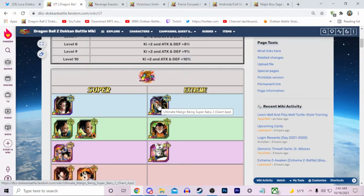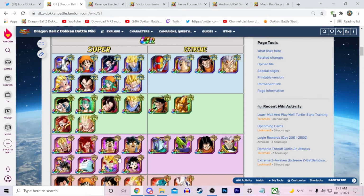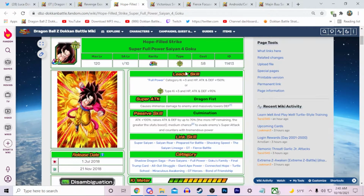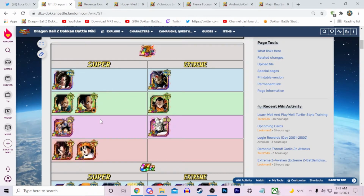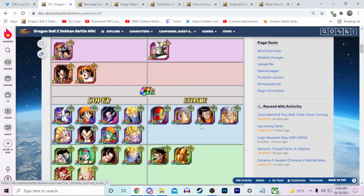They share a lot of links, and I think it would make a lot of sense, because if you look at super types, I feel like maybe we can get a super class LR, like a Super AGL LR Full Power Super Saiyan 4 Goku. But I feel like Super AGL is so powerful. It's like they really need another Super AGL LR. I think Extreme AGL is the one that needs help the most.